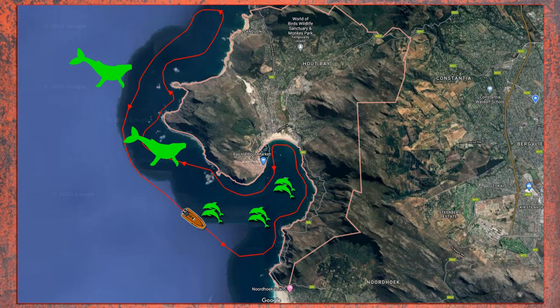On our trip, we encountered huge dolphin pods at around these points, and the whales further out.